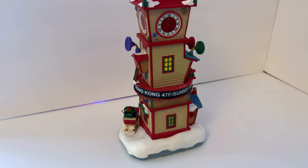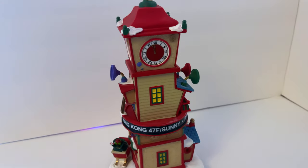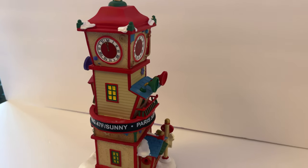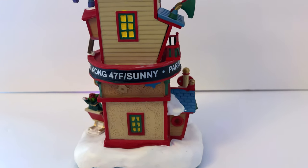So is it New York themed? I think so, but I'm not from New York and have never been. I'm assuming it is because it says New York, but let me know in the comments below. Do you think this was based on something out of New York? Maybe it was. I don't know. Like I said, I've never been there. I'm just reviewing the tower itself.